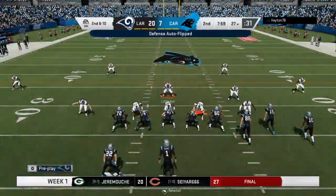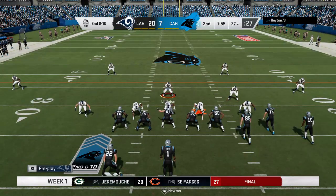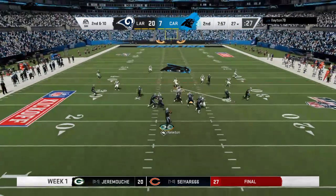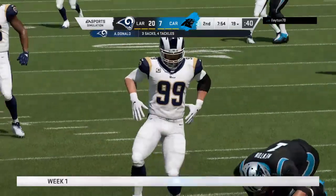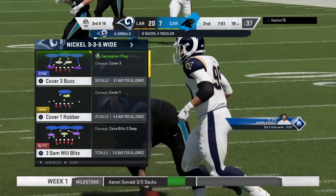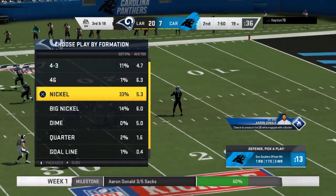Second and 10 now from the 27. Gun. To throw again, Newton. And the Rams got him. They bring him down, the Defensive Player of the Year, Aaron Donald. And they're going to be staring at a 3rd and long here.